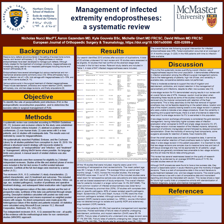This study is the first systematic review quantifying overall infection rate of megaprosthesis beyond just the tumor population. It demonstrates differences in infection eradication among the different surgical management options. Due to the heterogeneity of patients, high risk of bias, and variability in available data, comparative statistics were not performed. Overall, there is a lack of comparative data in the current literature to guide treatment options, and the quality of evidence is low and should be interpreted with caution.